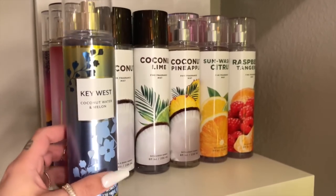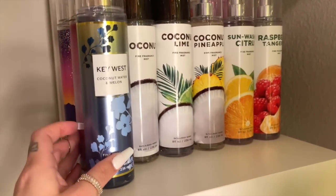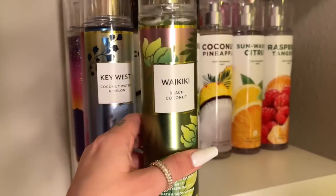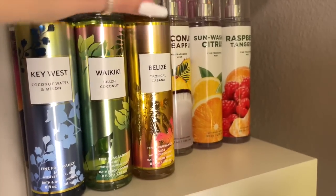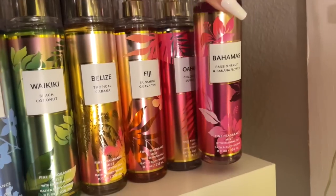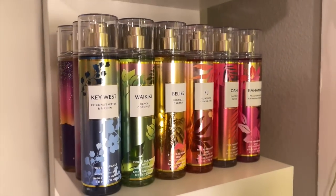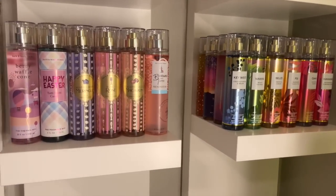And for the front row here, I have all of these tropical ones from last year's collection. So I'm gonna have these all in kind of a rainbow order. So first is Key West, next is Waikiki Beach Coconut. I also have Belize Tropical Cabana, Fiji Sunshine Guabatini, Oahu Coconut Sunset, and Bahamas Passion Fruit and Banana Flower. And just look how pretty all those look in the front row. Okay, so this is what we're working with so far. I'm really liking the way it's looking so far.